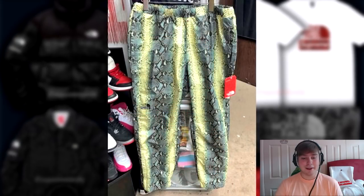Following this, we got images of the taped seam pants. These are just not my thing at all. Possibly if they're in a different colourway, maybe they do a lot more for me, but currently that colour just does nothing for me.